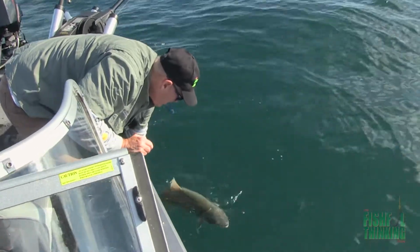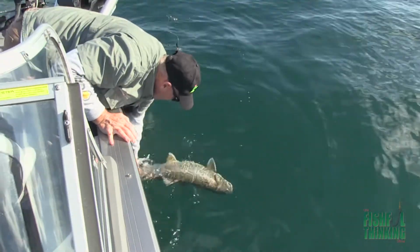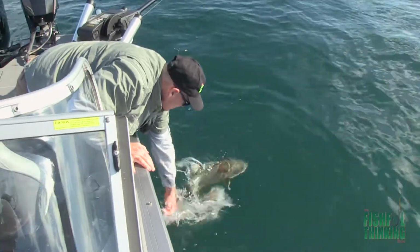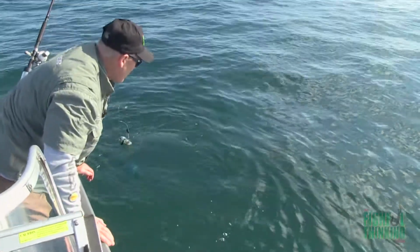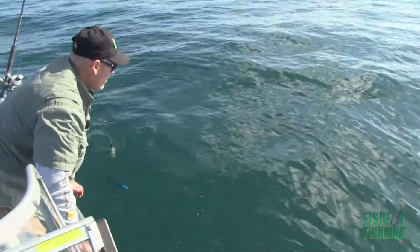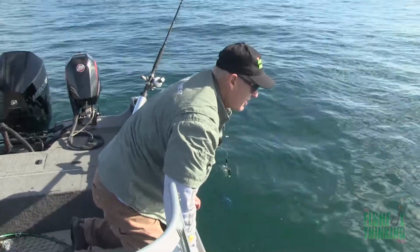And get ready to go. And sometimes, especially with lake trout, I was going to say sometimes just a little torpedo down will help get him down. Once he gets down about 20 feet, he's into a different temperature zone and gone.